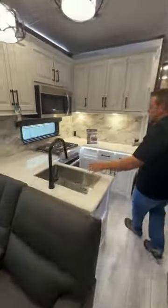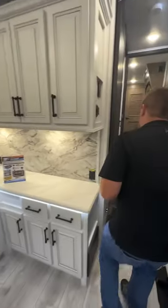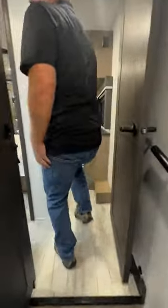Moving up towards the master bedroom, kitchen, gotta love this big counter space and larger oven this year. Moving up into the master bedroom and bathroom, we do have a pass-through bathroom, and then again your king bed slide up.